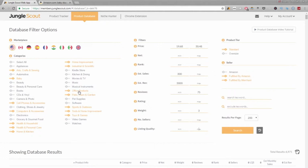Depending on the ratio of the certain products, there's really good products in this category. So definitely recommend you look into this one.